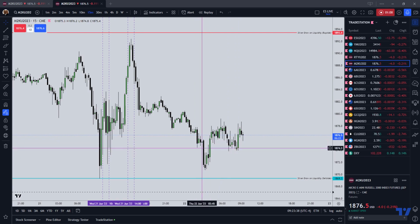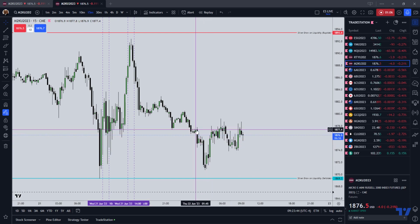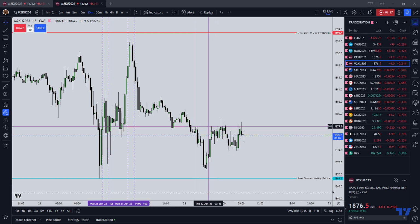Formed this little balanced price range here during the London session, and we have not closed above this high here pre-London that took us to the low. This Frankfurt high here at 1877 spot 8. We've traded above it, but we have not closed above it.